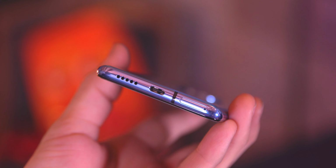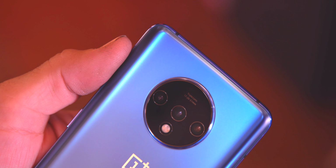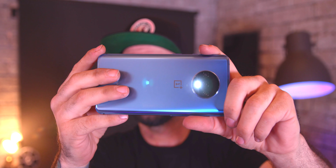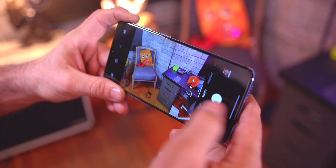Of course, we are on team no headphone jack here, whatever, not a big deal to me, at least in my use. I prefer wireless anyway. But let's get back to that camera design though. Like I said, I'm not a fan of the circle, but there are 3 lenses in this camera, and they make for a pretty good combination. So everything here is similar to the 7 Pro, and I'm gonna keep referencing that because it really is. So on the backside, we do have a 48 megapixel main lens that actually takes that data and pushes it down into a 12 megapixel photo, giving you nice detailed photos that I'm a big fan of.